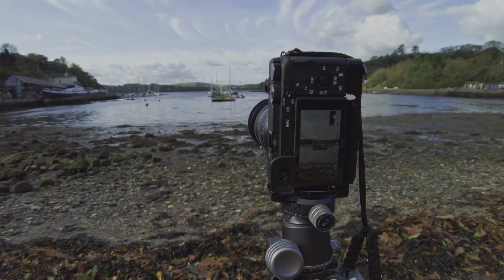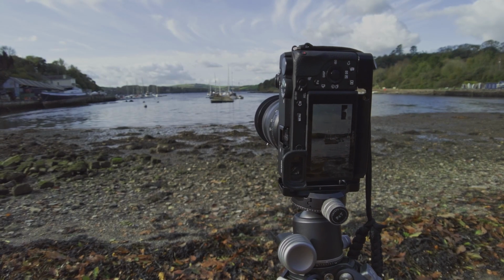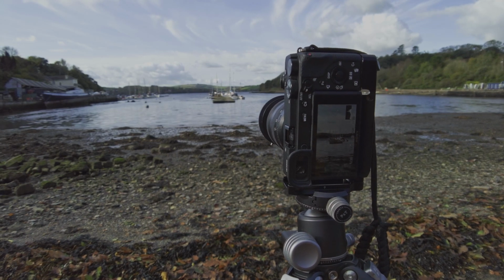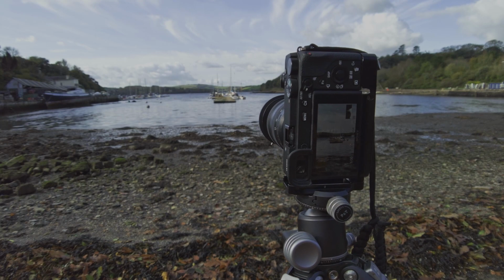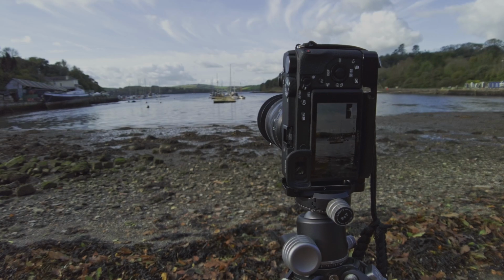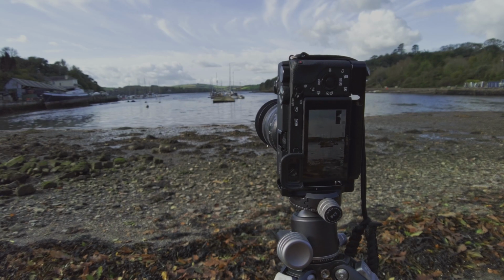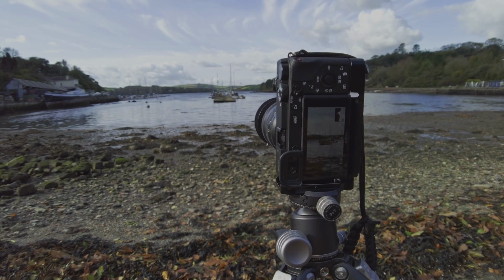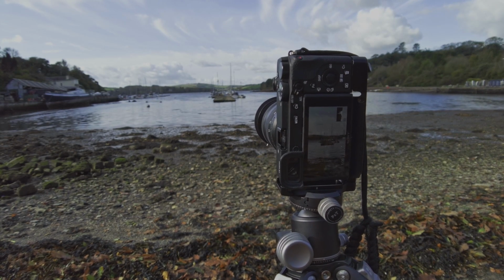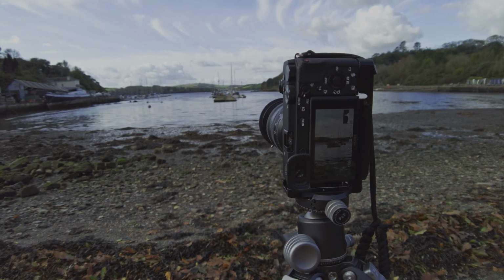Well, the conditions aren't great, but I'm trying to make the most of this. So I've got a variable ND filter on just to give me a slightly slower shutter speed, but there's a lot of movement in the flags and masts, so don't want to go too slow. And I've got a polarizer on, and I'm just moving that to different positions to see what sort of effects I can get. So I'm at f11, ISO 50. I'm currently at 1/30th of a second shutter speed, and with a 2-second timer.